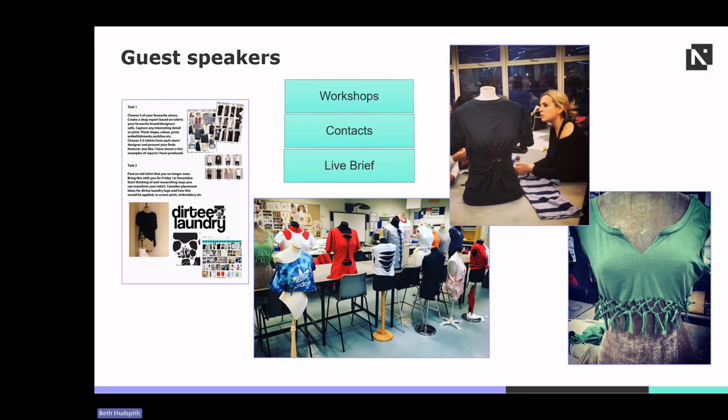This is a workshop I ran with one of my past students. She has her own business, Dirty Laundry. She came in for a day and ran a workshop around upcycling t-shirts. Amy shared her experience and how she set up her own business, and at the end of the day she shared feedback with the learners, and they had the opportunity to ask questions and could see the real working world and how they could create a product and sell it. Let's look at other subjects. What guest speakers could you bring into your subject area, and could you run live briefs with your learners?